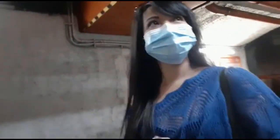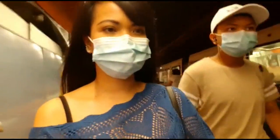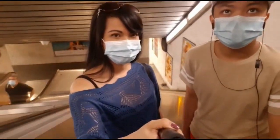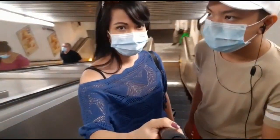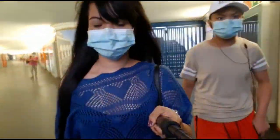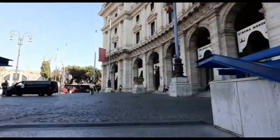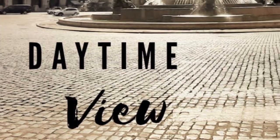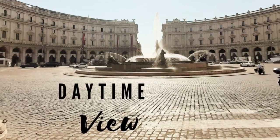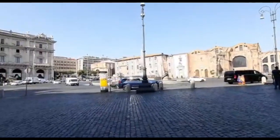Piazza Repubblica is accessible by buses or metro. So guys, we just arrived at Piazza Repubblica.